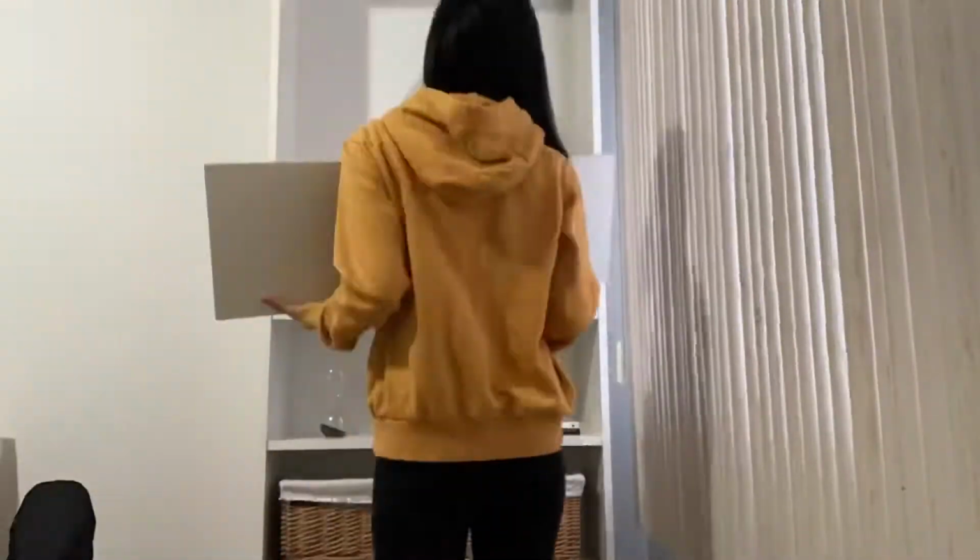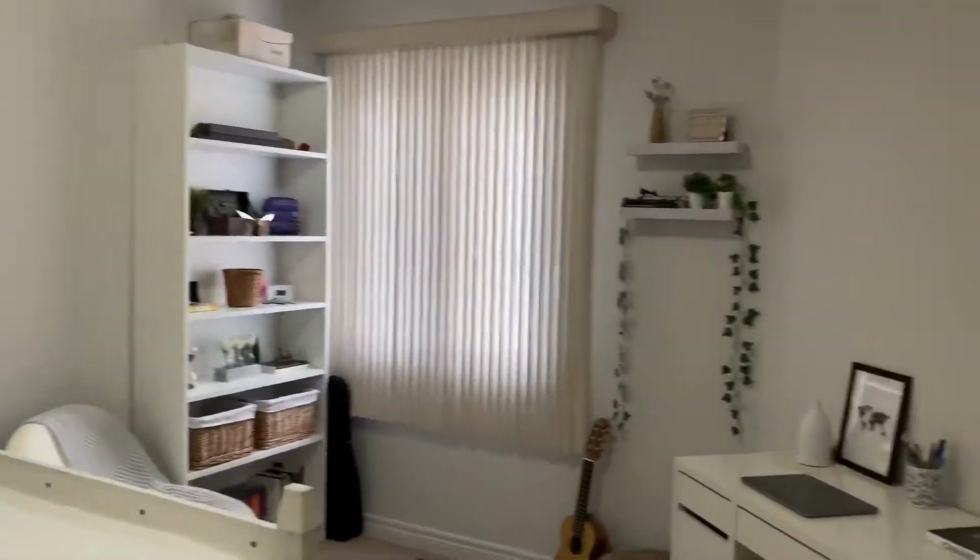To kick off the new year, in today's video, I will be doing a room makeover. The room that I've had for almost 10 years will be left in 2020, so watch me transform my room from this to this. Let's get started.